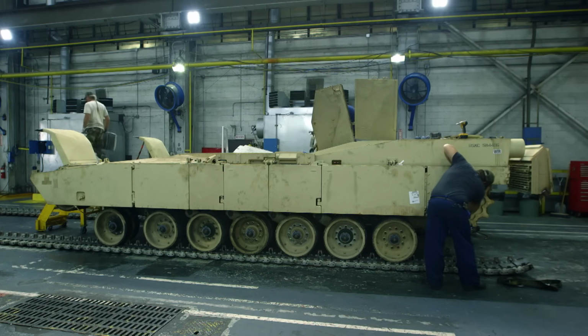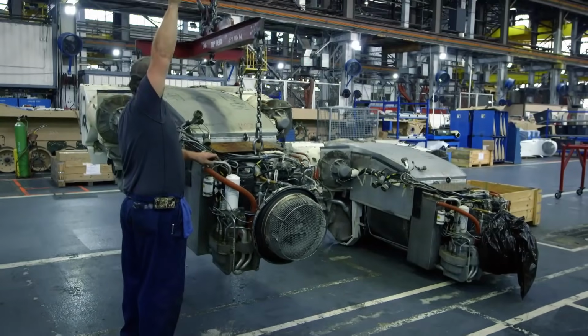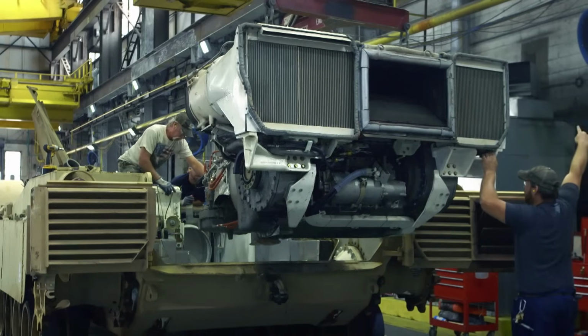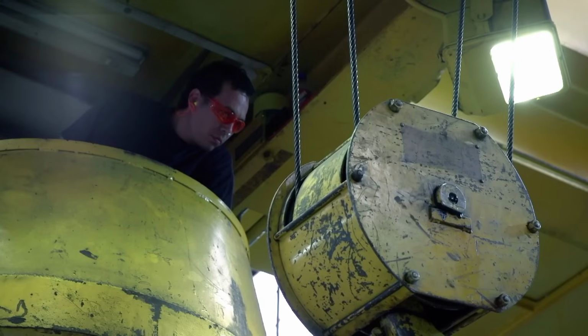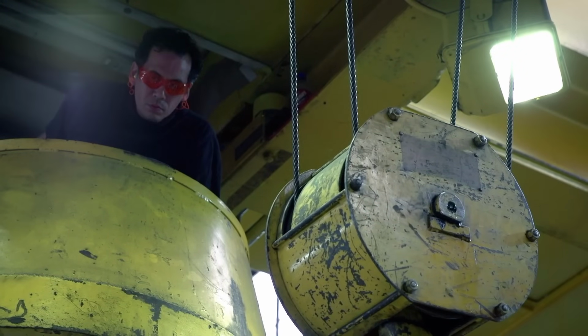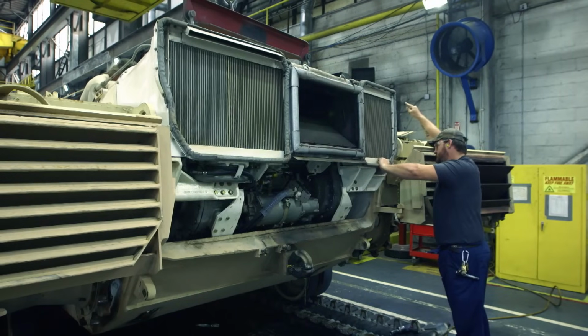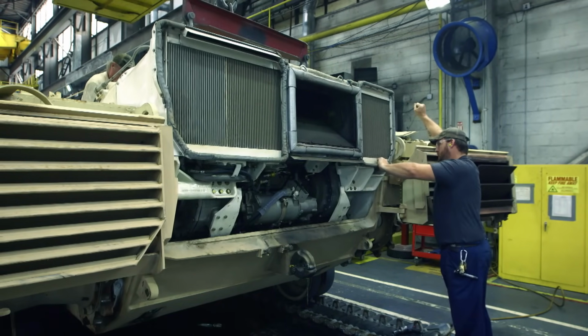After 8 months of the rebuild, the M1 Abrams is ready to be put back together. Its hull has been stripped, it's been repainted, outfitted with armor, and the engines have been rebuilt. All of the tank's parts have been either retooled or replaced. It's time to reassemble the 68-ton giant.